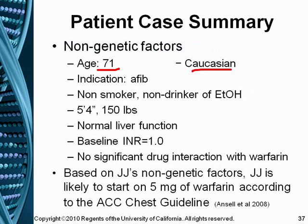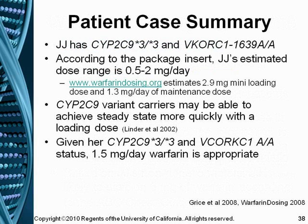However, JJ has *3/*3 of the CYP2C9 gene and VKORC1 -1639 AA genotype. So according to the package insert, JJ's estimated dose range is 0.5 to 2 milligrams per day. And the online algorithm warfarindosing.org estimates 2.9 milligrams as a mini loading dose and 1.3 milligrams per day of maintenance dose.